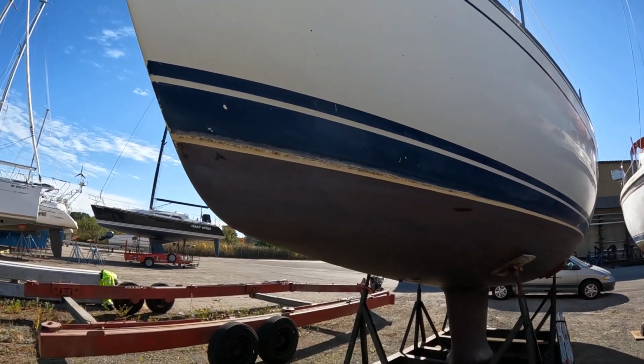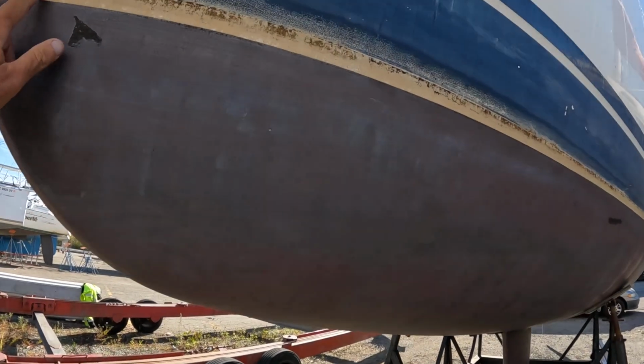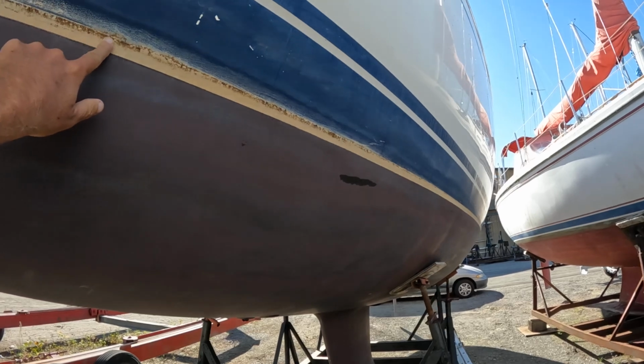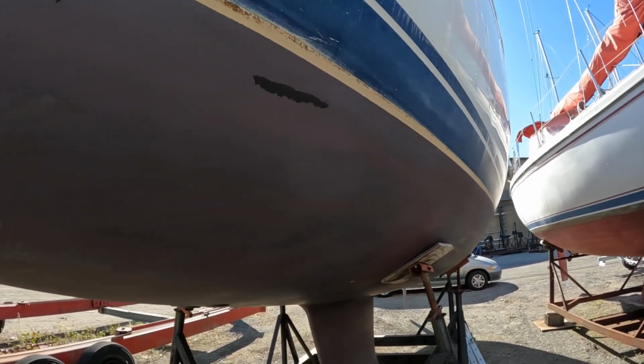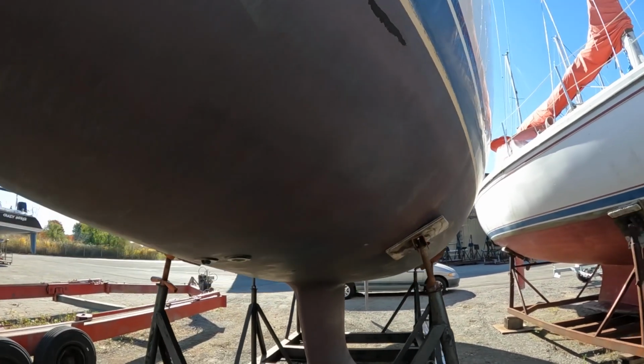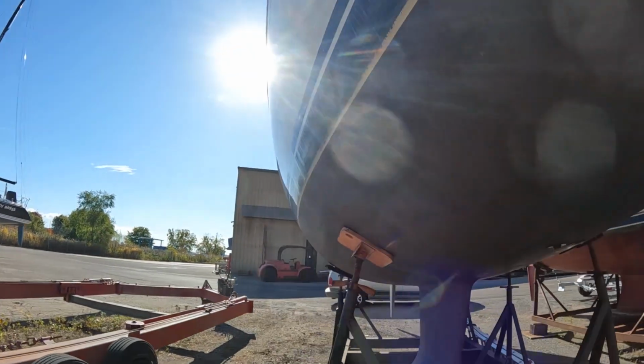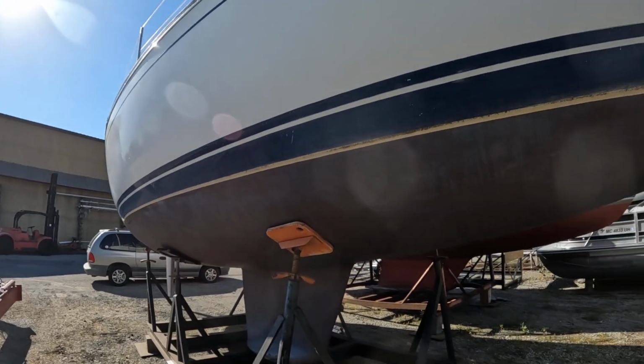And the water line is still, I mean, I never got all this stuff off of here before. It's kind of dirty, and the bottom looks pretty good. I don't know if I can get away with not painting it again in the spring. I'll have to take a look then.